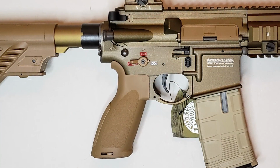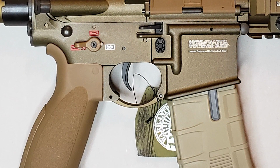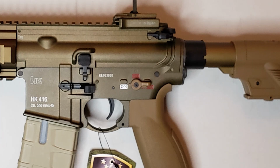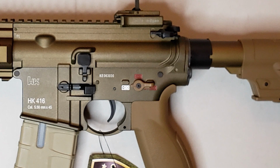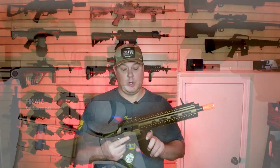It's got a polymer molded pistol grip and this huge oversized trigger guard. Ambidextrous fire selection controls, which interestingly are plastic, and an ambidextrous mag release, which drops out your high capacity metal 320 round winding magazine. That is not what we have in it right now.